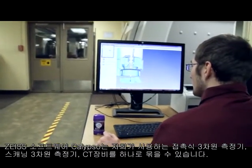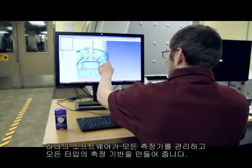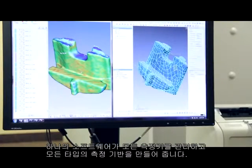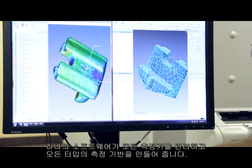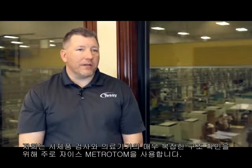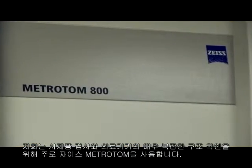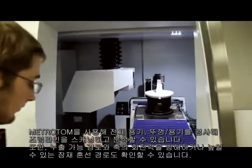The ZEISS systems in their software Calypso is able to tie together three technologies that we use: touch probe CMMs, scanning CMMs, and the metrotomography systems. The one software will be able to control all of them, and it gives us a large technology base for all types of metrology. We use the Metrotome primarily for doing first article inspections on very complex, small geometries for the medical device industry. We also use it for scanning assemblies and dissecting assemblies.